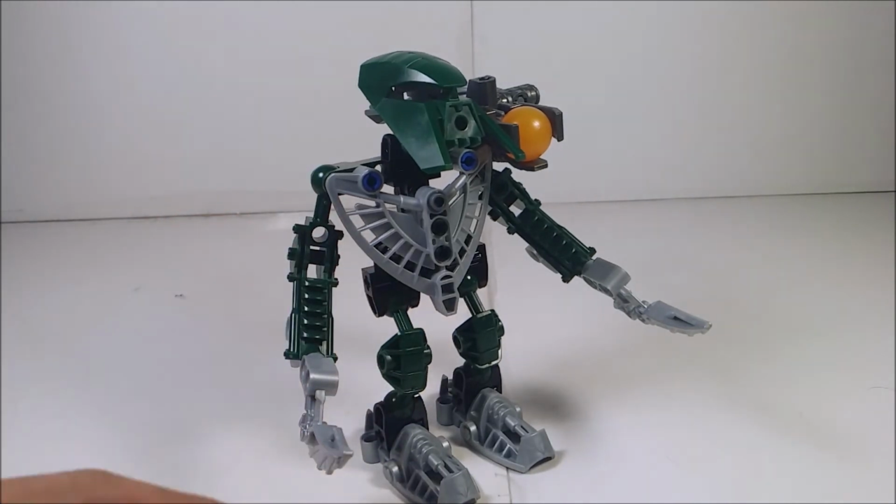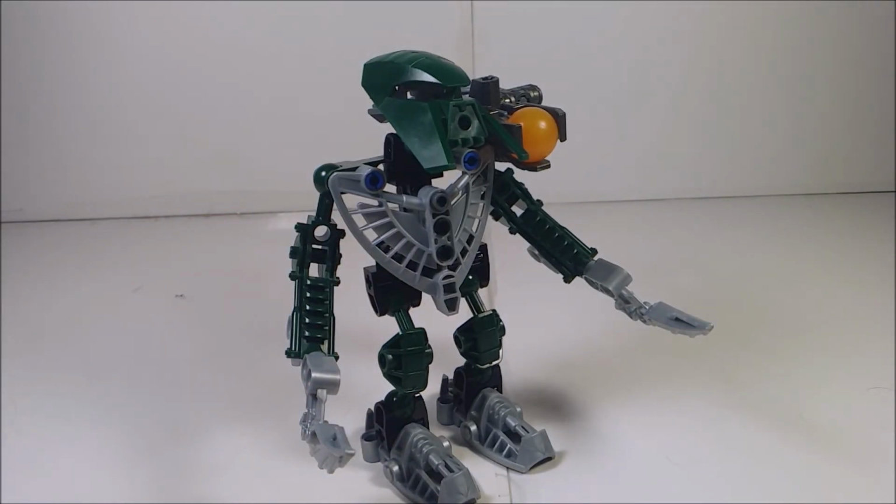Now, I forgot the name of his companion, which is a Matoran of Air for 2007. If you guys do know, please leave it in the comments down below. Alright, I'm going to get Defilak in his final posing, so I'll be right back to give you guys my final results.